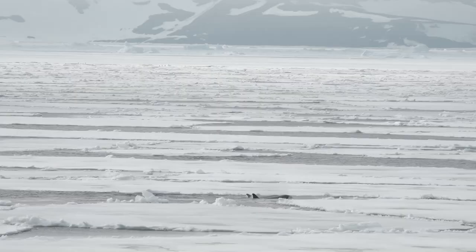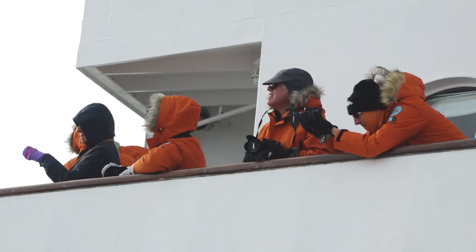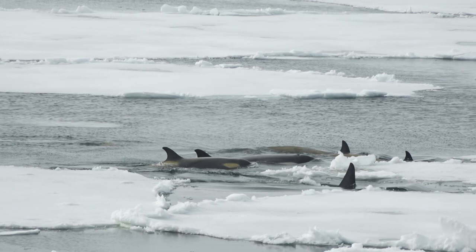So here in Antarctica, there are five ecotypes of killer whales, and they all specialize in different things. B1s are specialists in pinnipeds. They're looking to find seals on ice floes. So type B killer whales are very, very unique.